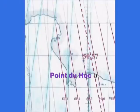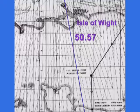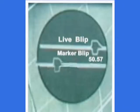Of course, each navigator would be checked out for proficiency on the G-box and issued a chart for the mission. His orders to make the attack would be as simple as: pick up G-line 50.57 on the purple grid system near the northern point of the Isle of Wight. Set your marker blip at 50.57 and follow this G-line south-southeast about 80 miles. It will take you right over your target. Take G-fixes and establish your ground speed for the Bombardier.